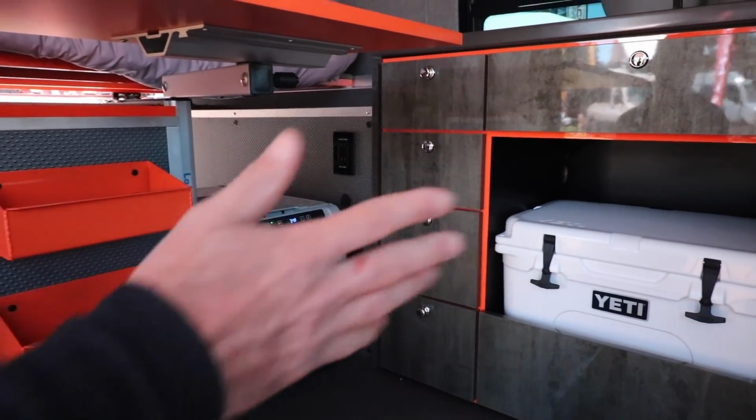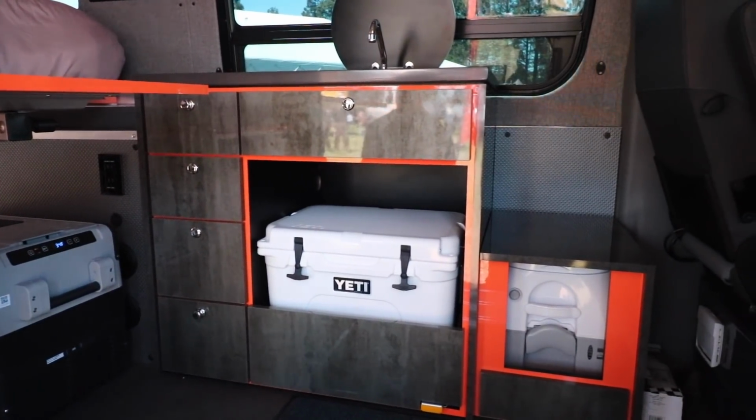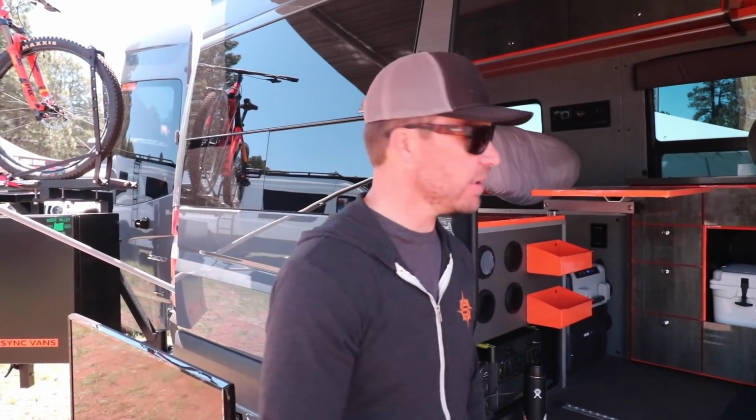You see our signature Yeti cooler stuff, which is very simple with the refrigeration there. We also do full Isotherm smart system built-in refrigerators as well, but the market is really pushing towards these portables because they're four times more efficient. They're easy to get out and use for your cook station outside, so that's been really popular for us.